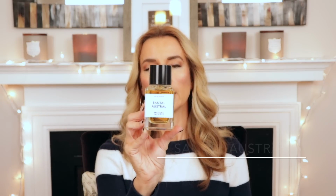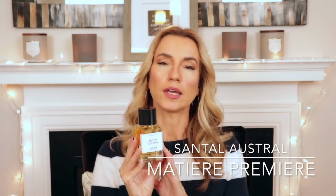So the next one I am pulling up might be a surprise. Many of you might not think this is a gourmand, but it is. So these are all gateway gourmands, so they're not overly gourmand. But this to me has gourmand aspects. It is a sandalwood, it's Santal Austral. And this to me is a gateway gourmand sandalwood. It is an ambery sandalwood like Santal Complet. But if you really love Santal Complet, but you were just fed up with the terrible performance, this one is a much better option.